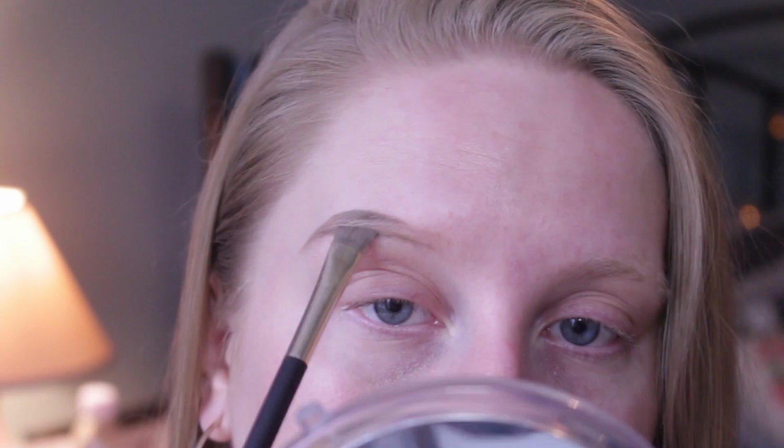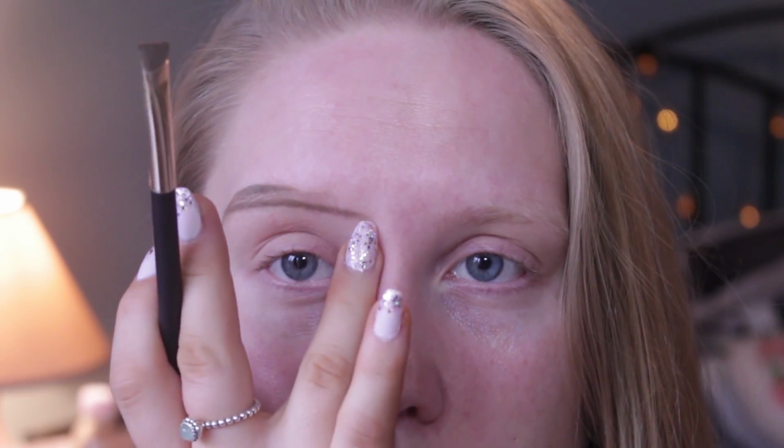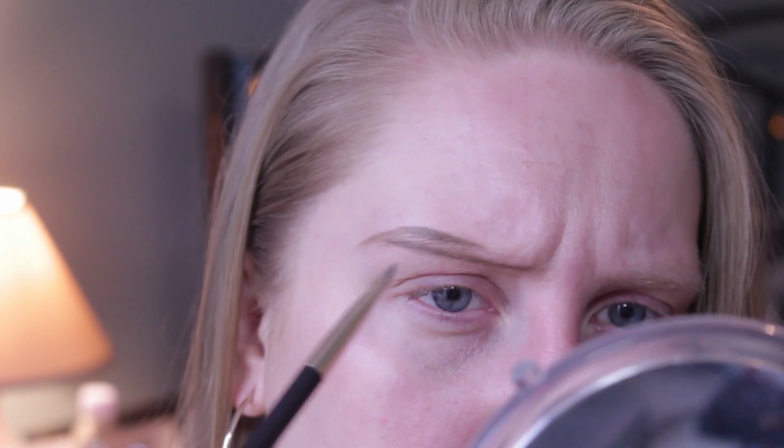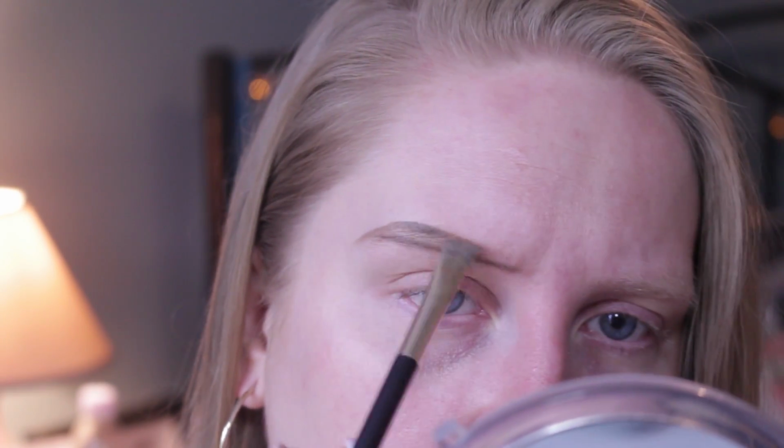This one is the perfect colour, I think. I really like this colour of the pomade, so that's why I do most of my brow with this rather than the pencil. If I go too far in, which I have just a tiny bit, I just smudge it upwards, like that. And then with what's left on the brush, I make that top line a bit more defined.